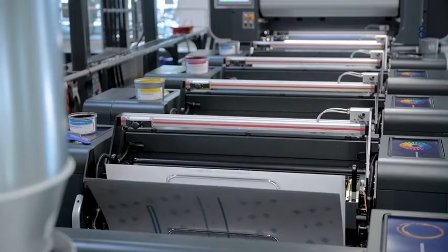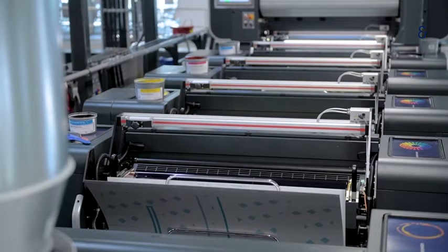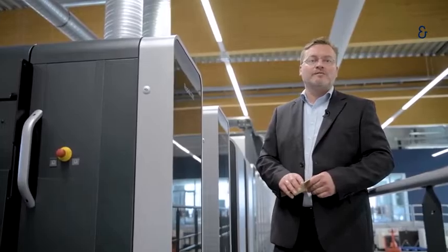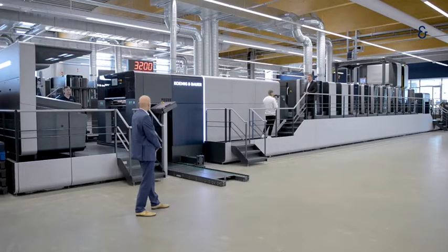Now, while we're changing blades simultaneously in all units, that gives me a minute to explain our coating unit with analog loader. First of all, we have a high flow chamber. This high flow chamber works with high pressure and low volume. So also with expensive coatings, you work with lowest volumes to save on the consumables.